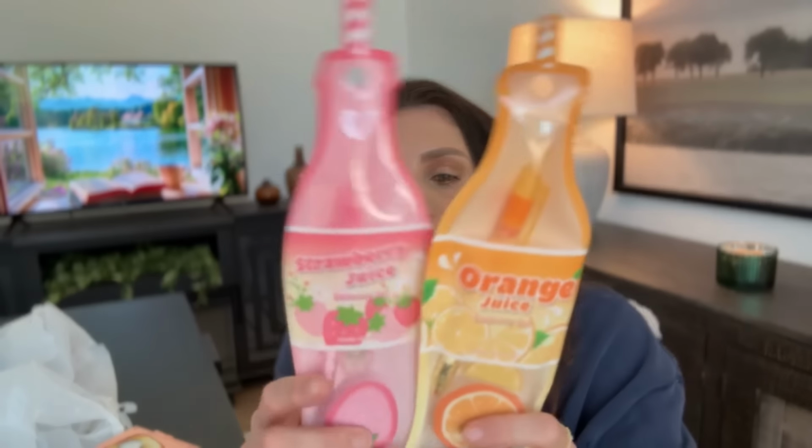This is why I love Five Below. They always have really unique things, you know, that you don't find anywhere else. They really are such a cool store. Like, I love that we have Dollar Trees and Five Belows and Top Shelves. They're each so unique in their own way.